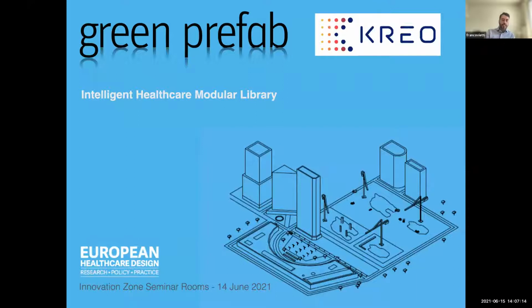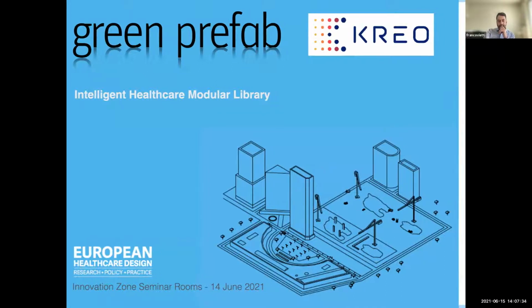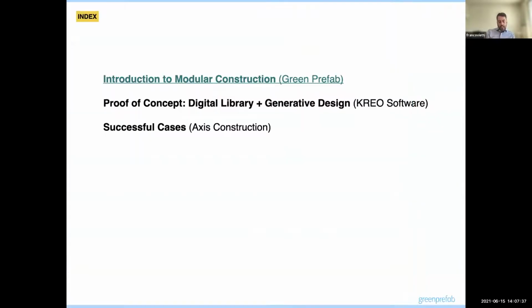Welcome everyone. This is the presentation of an intelligent healthcare modular library, mainly powered by Green Prefab and Kreo software, and also with Axis Corp from the US. This presentation is divided in three topics. First of all, an introduction to modular construction. Then the proof of concept of how a digital library and a generative design software can help the healthcare industry. And then some very successful cases from the US done by Axis Construction Corp.